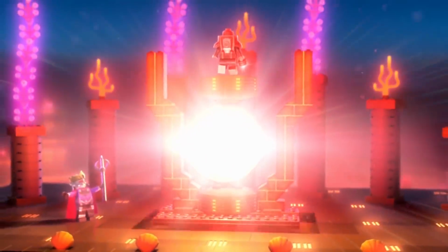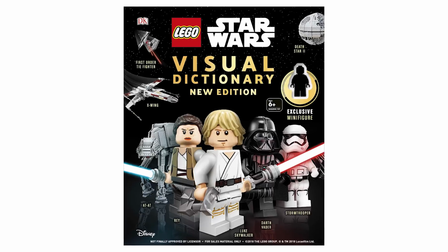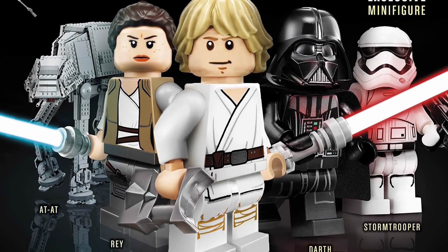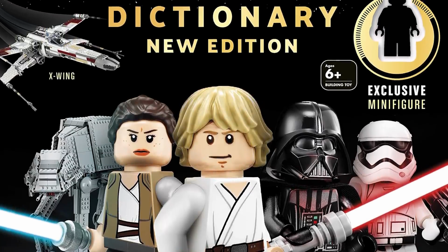And if it wasn't enough for the minifigs for this week's news, there is one more coming, but not very soon. The new edition of LEGO Star Wars Visual Dictionary from DK Books was listed on Amazon, and it is scheduled to go public on April 1st, 2018. That is not a joke, the book is actually coming, and as usual with these, it is most likely to include an exclusive Star Wars minifigure.